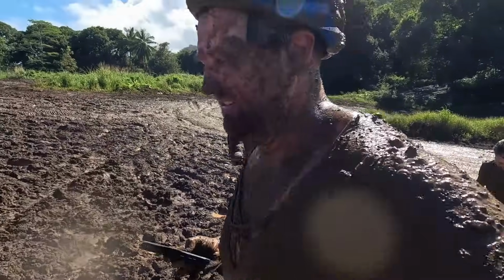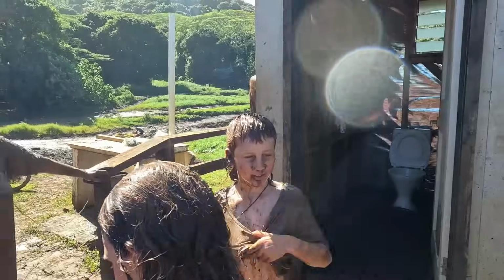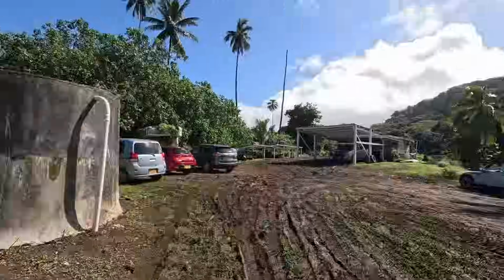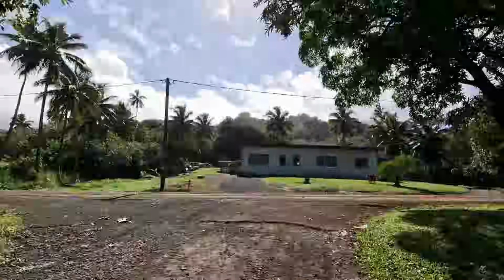After that wild ride, the showers were just enough to get the mud off your hands and your face. Then we hopped onto the back of a truck and we were driven down the road a bit to be able to hop into the lagoon to get all the mud off all of the crevices of the body.